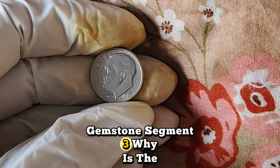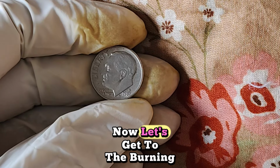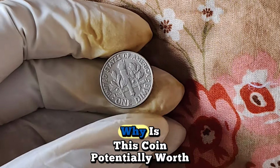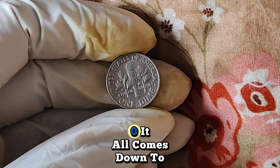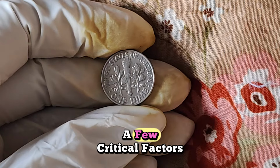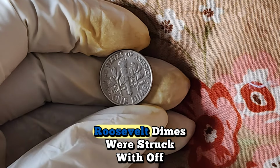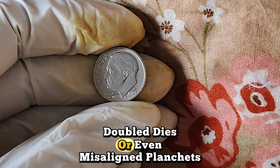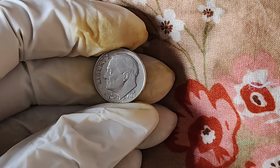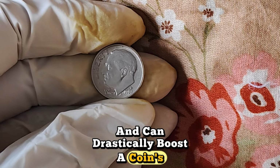Why is the 1981 D dime so valuable? Now, let's get to the burning question. Why is this coin potentially worth $787,000? It all comes down to a few critical factors. Rare errors. Some 1981 D Roosevelt dimes were struck with off-center designs, doubled dies, or even misaligned planchets. These are considered rare minting anomalies and can drastically boost a coin's value.